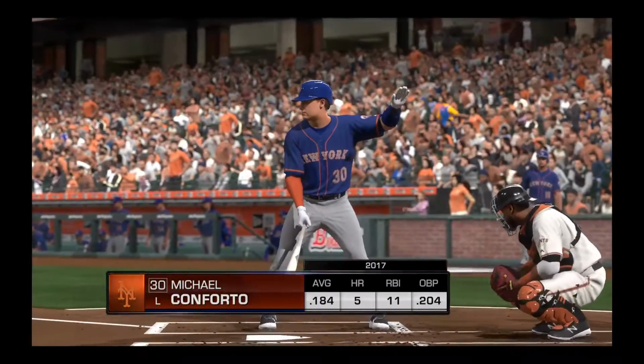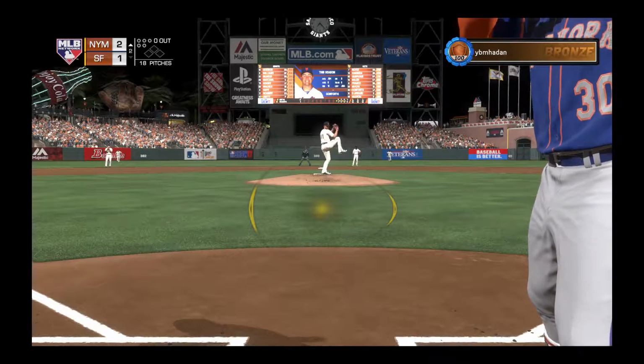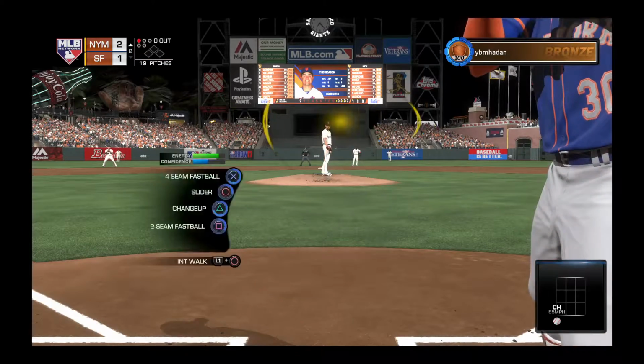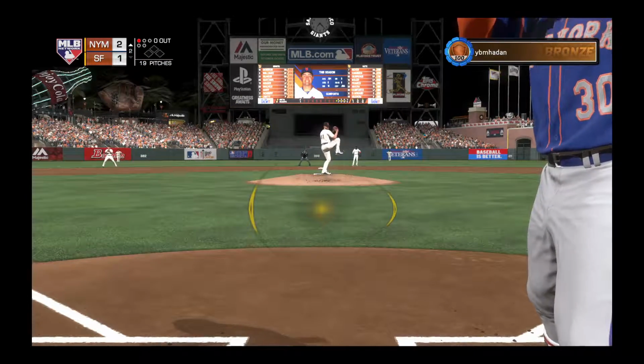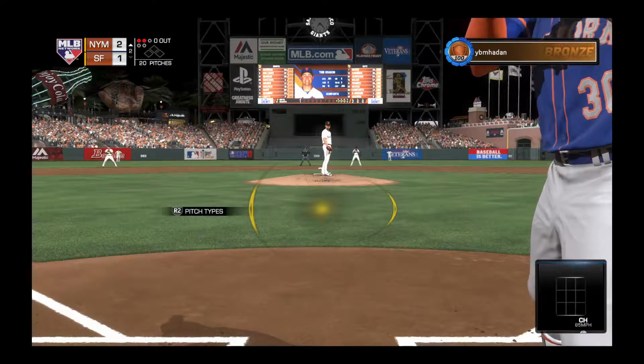Now at the plate, Michael Conforto. He'll lead things off here in this one-run contest. Here's a changeup to start the second, but that misses. It's a ball and no strikes. And now a pitch on the way. Check swing, no swing, says the home plate umpire.